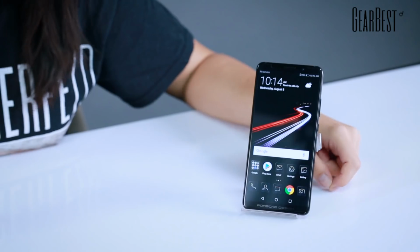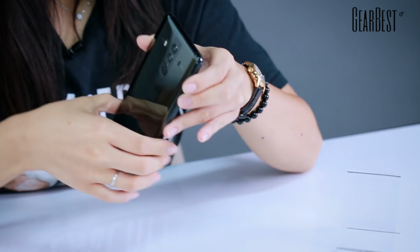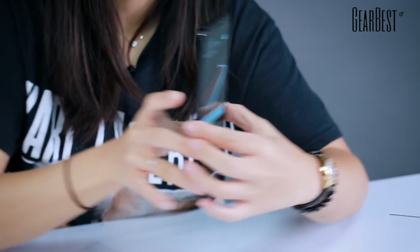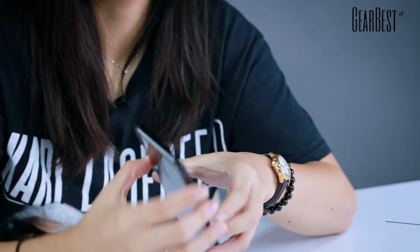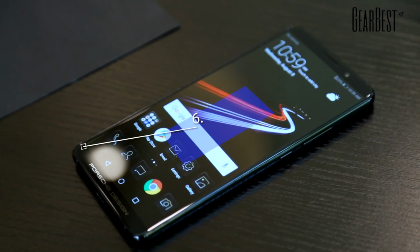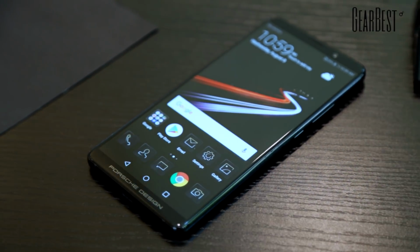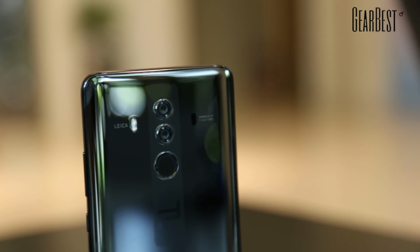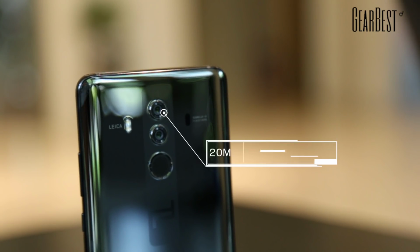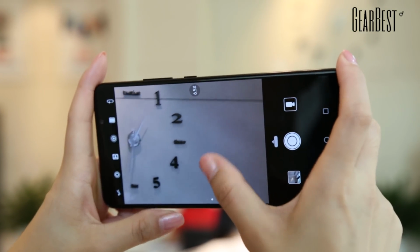Let's get back to the phone. I'm just gonna move it back. Carefully, I'm just gonna remove the sticker at the back. There's actually another sticker, a screen protector, right here on the screen, but it's kind of hard to remove, so I'm just gonna leave it. It wouldn't affect much. So for the phone itself: a 6-inch AMOLED screen with over 80% screen-to-body ratio, an 8 megapixel front camera right here, and 12 plus 20 megapixel rear cameras. But keep in mind, both of the rear cameras are actually from Leica.